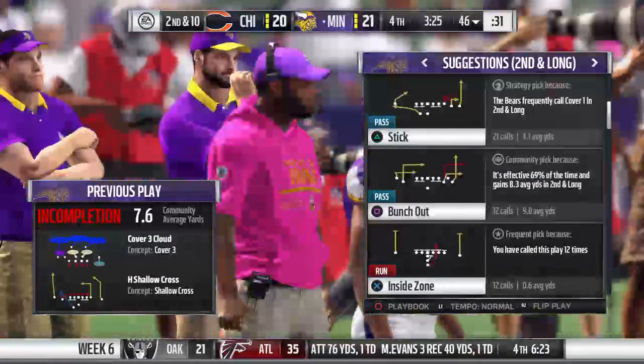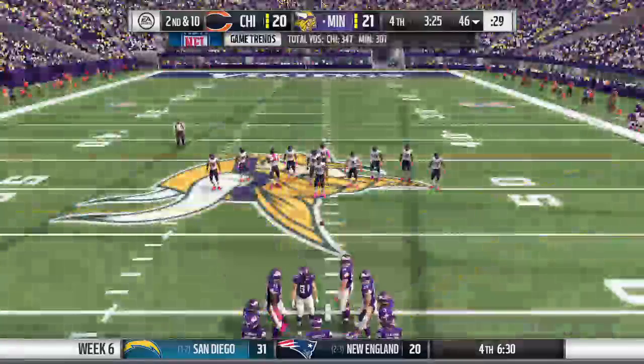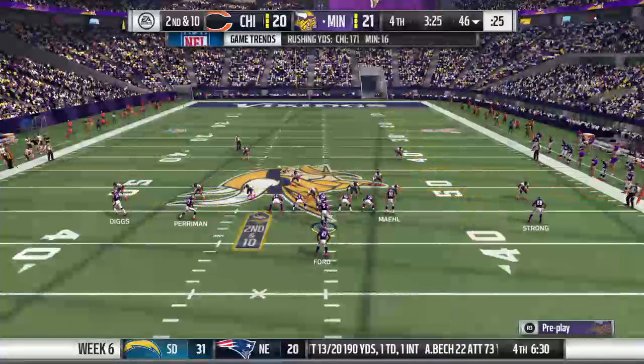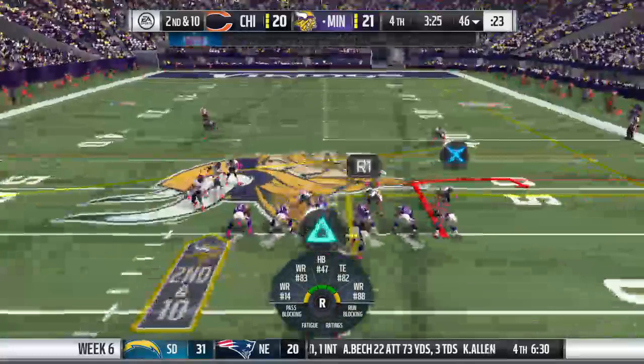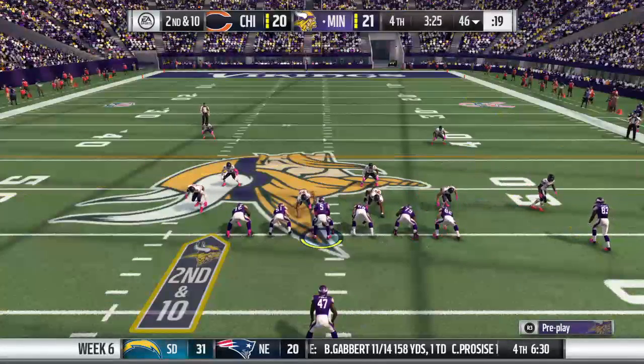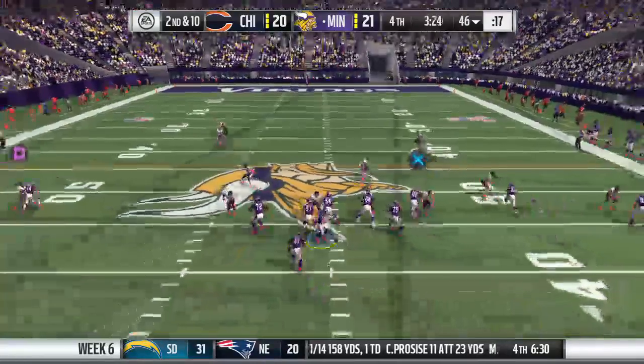So much of this game is about leverage. We always talk about low man wins in the trenches. Well, it's like that at just about every position. And sometimes, if you lose that leverage and you're losing the battle, just jump up at the line of scrimmage and try and bat the ball away. And that's exactly what happened there.